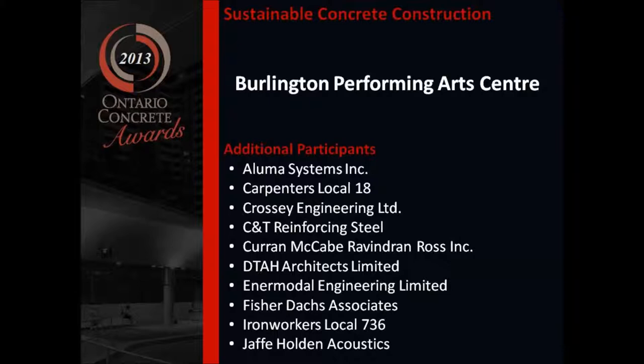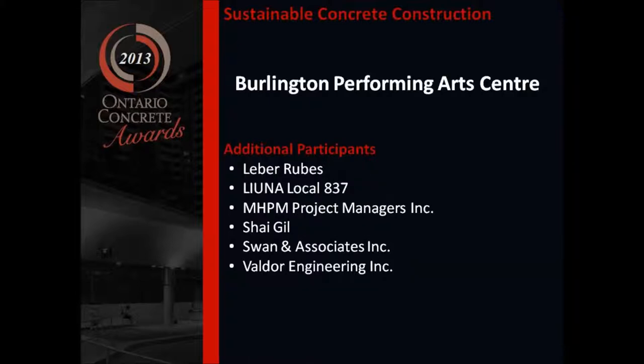The Burlington Performing Arts Center is currently one of two performance centers in North America to achieve a LEED Gold, and the first in Ontario to reach that goal. The extensive use of cast-in-place concrete was a significant factor in the sustainability aims of the project.